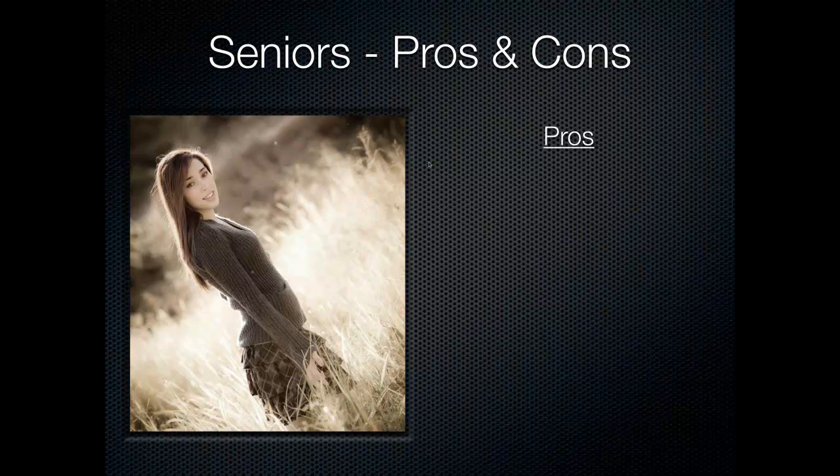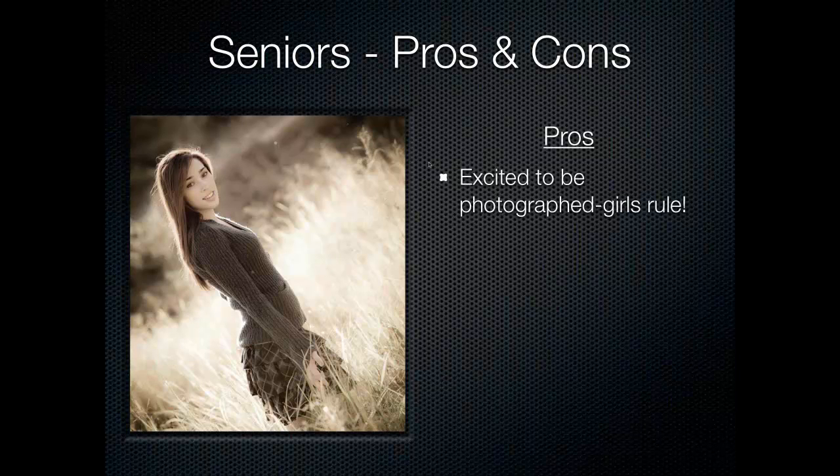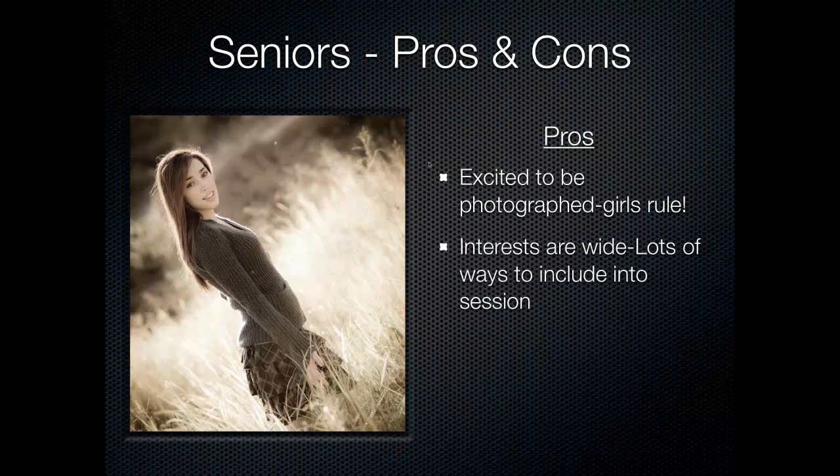So let's get into a little bit about the senior pros and cons. I'm moving along pretty good. Good time here. So some of the pros on the seniors. Seniors are excited to be photographed, and girls absolutely rule. Again, they love clothes, they love fashion, they love to change clothes, they love to change their hair, wear makeup. Their interests are wide. Lots of ways to include things into their session, whether it's their music or sports or anything like that. And they're game for almost anything.